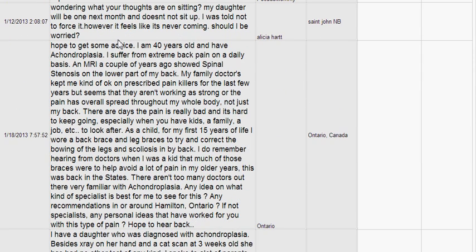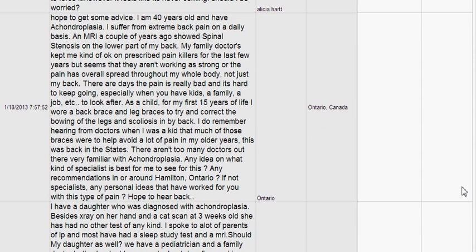The next question is about an individual with achondroplasia who is 40 years old. This individual has extreme back pain on a daily basis, and an MRI a number of years ago showed spinal stenosis in the lower part of the back. The family doctor has this person on painkillers, but that isn't working. And this individual has significant pain throughout much of her body. This individual wore a back brace and leg braces for many years to control leg and back deformity.